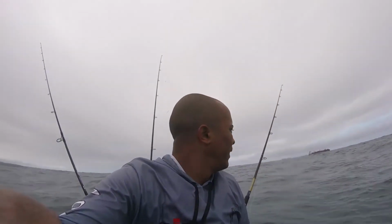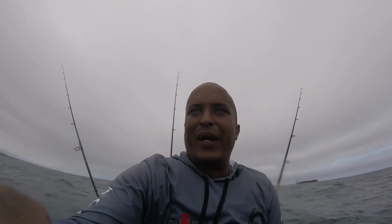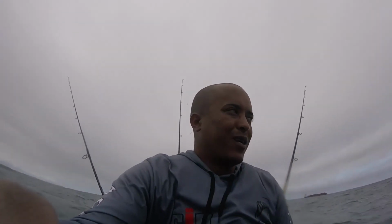That's as far as he's going. His head is a bit bent up in the front. I tried to bend his body as much as I can, but anyway, let's get back in towards the car park and get him on the beach. I'm tired.